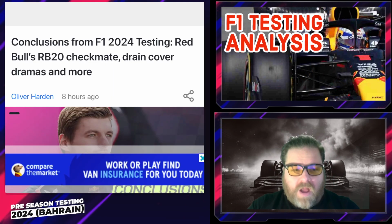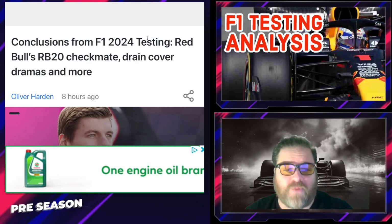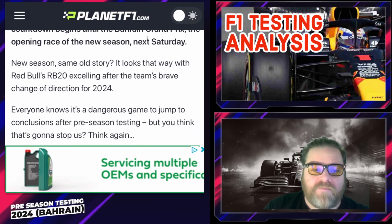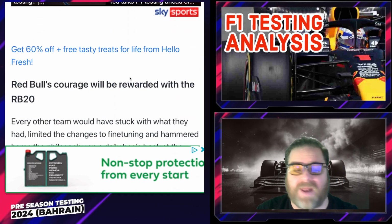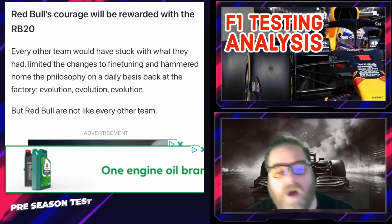So, conclusions from testing. This is an interesting article from Planet F1. Drain cover dramas and more, it says, but this is by Oliver Harden. Now, as we know, testing is done. Same old story, it says. Pretty much Red Bull in the lead, absolutely. It says Red Bull's courage will be rewarded with the RB20.